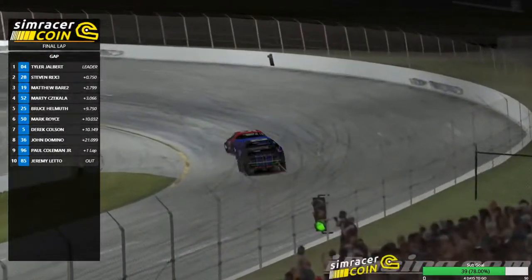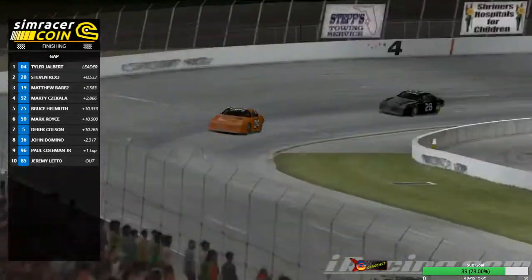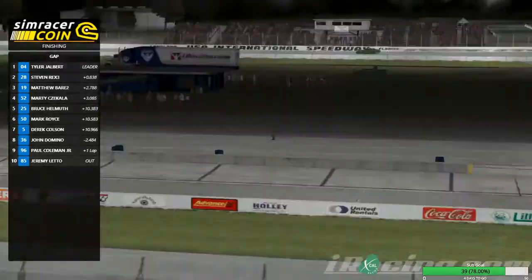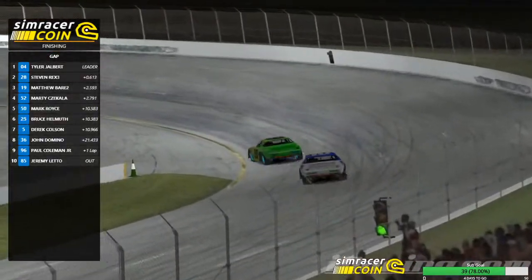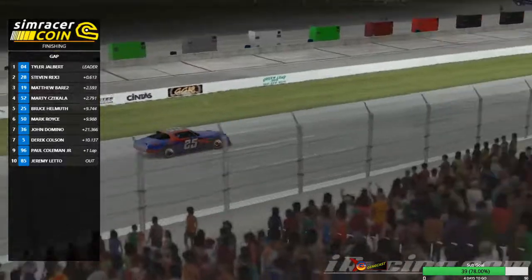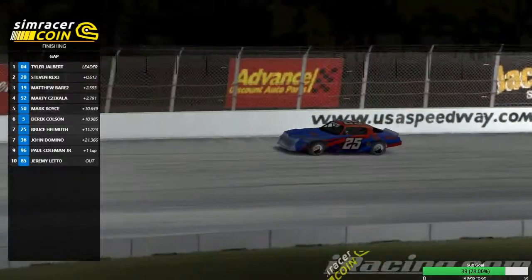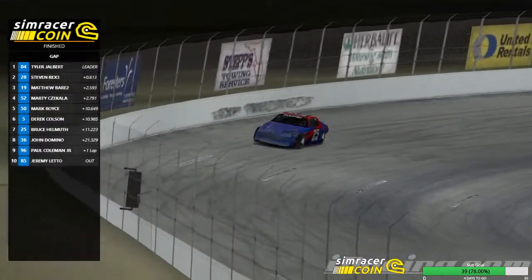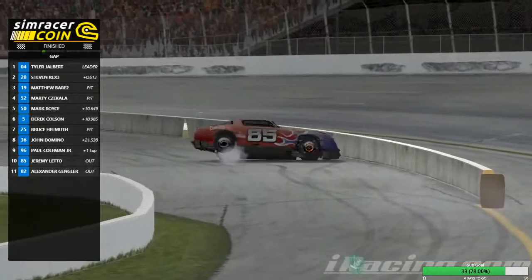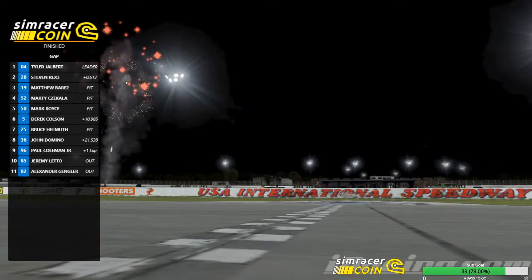It's a white flag lap, and you know, go back to Tyler Jalbert here, the leader. It hasn't been a great race for him, but he's going to get there to win the race, win the heat race. Tyler Jalbert the winner, followed by Steven Rex, Matthew Bear, Mark Cecilia, Bruce Helmuth. They're all still trying to get around. Actually, it's going to be Mark Royce, then Derek Colson, then Bruce Helmuth, John Domino, sort of transfer positions, and Paul Coleman Jr., who is just getting around, and then Jeremy Leto, who's crashing into the wall.